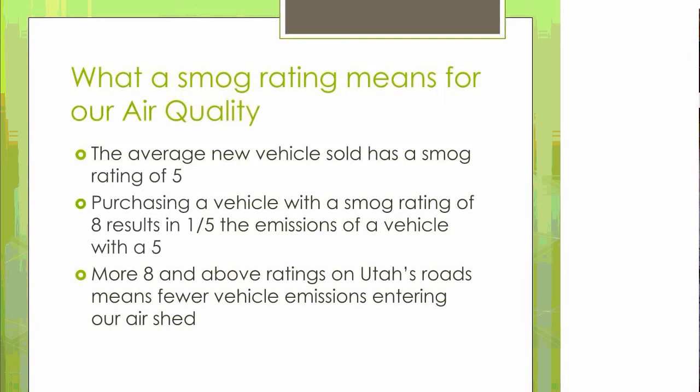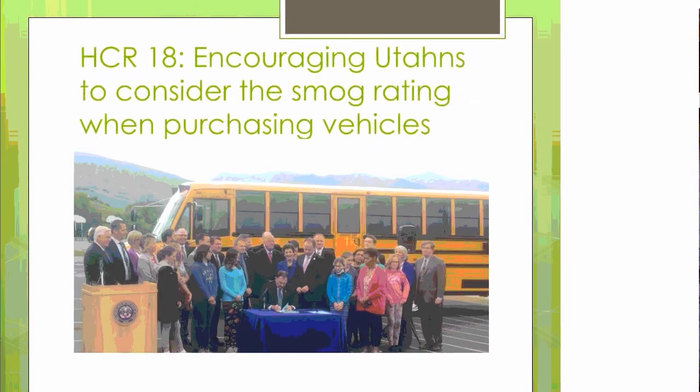So what does the smog rating mean for our air quality? Well, here's an interesting little fact that I've come across: the average new vehicle sold has a smog rating of 5. And if you purchase a vehicle with a smog rating of 8, that's about 1/5 of the emissions of a vehicle with a 5. And more 8 and above ratings on Utah's roads mean fewer vehicle emissions entering our airshed.